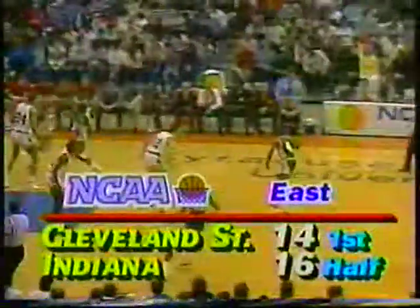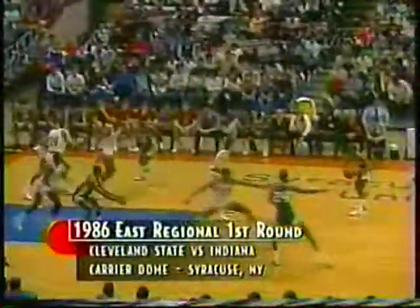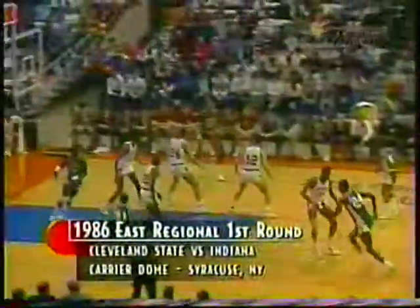Cleveland State, surprisingly enough, has done a nice job on the boards against a team from Indiana that is much larger. Cleveland State has some real leapers inside. They're quick guys, and lots of times those kind of players are very difficult to block out. Cleveland State was the second leading scoring team in the nation this year, averaging 90.2 points a game.